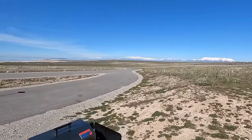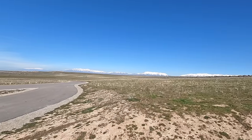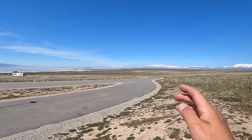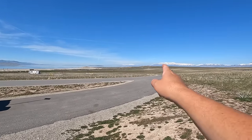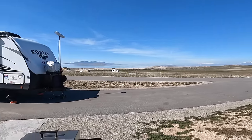Really, really gorgeous out here. Look at the snow-capped Rockies over there. So that's Salt Lake in that direction. Salt Lake City, I mean. And I know the GoPro can't really show it, but there's two bison straight that way. And then out that way, there's a bunch of antelope out there. So that is really cool.